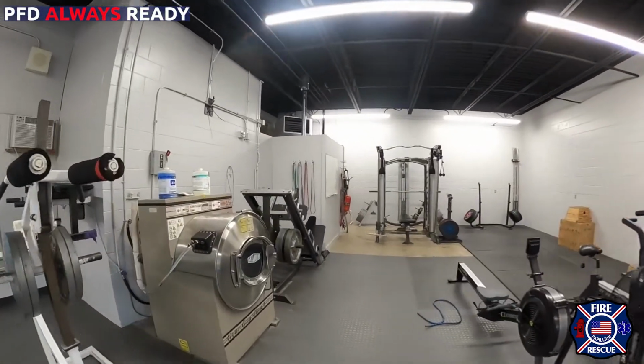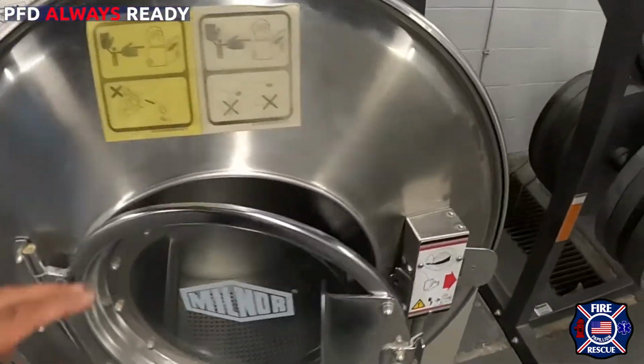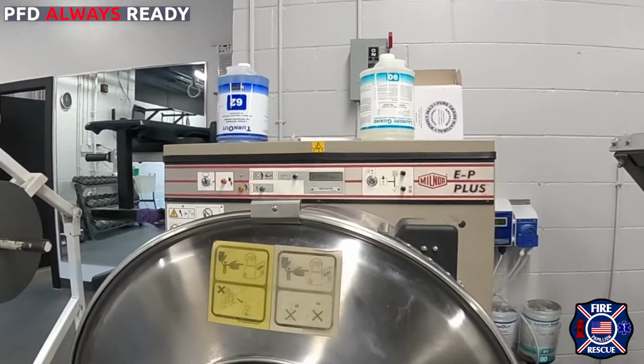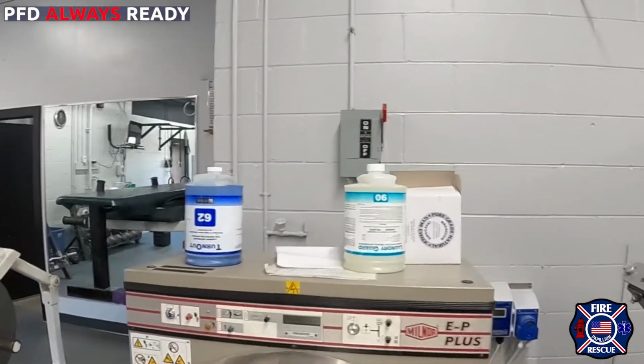That's our gear extractor. That's what we launder our PPE in, our personal protective ensemble. You only can put one set of gear in here at a time. So it injects special cleaners into the gear to get rid of the contaminants that they experience when they go through a working fire. Yeah, we think of just smoke, but the stuff that's in the smoke could be pretty deadly. Yeah, it can cause cancer, or it can cause all kinds of problems, so it has to be removed. Every time we respond to it, whether it's a vehicle fire or house fire, the gear gets laundered.